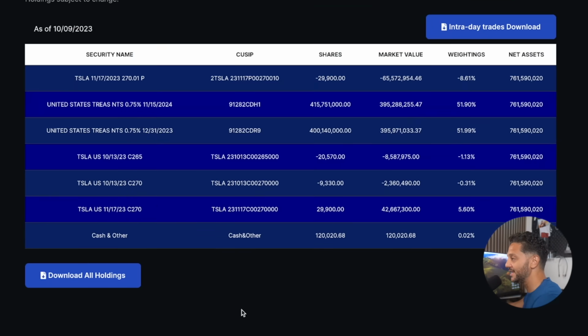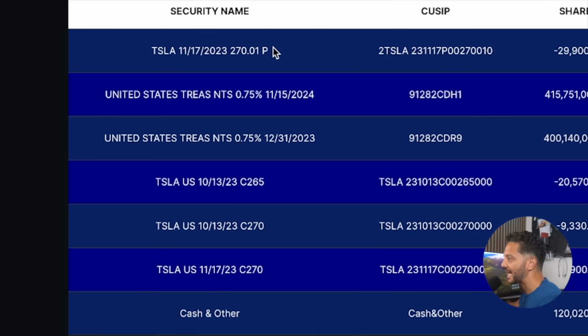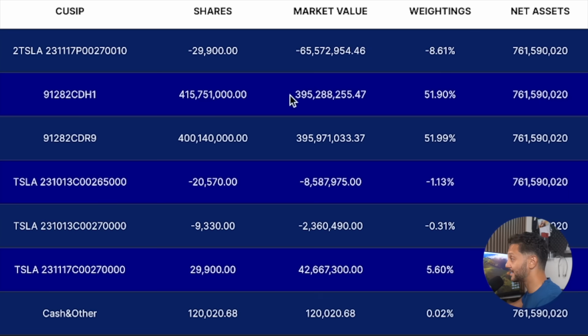So now let's take a look at what's actually in the fund itself. Now, if you take a close look at this, you'll see something that might seem very strange to you. It actually doesn't hold any Tesla. If you look here, it is actually short the 270 put on Tesla expiring November 17th. Currently, it holds US Treasuries, which a lot of people find weird, but we'll talk about why that is in a second. It holds a ton of Treasuries.